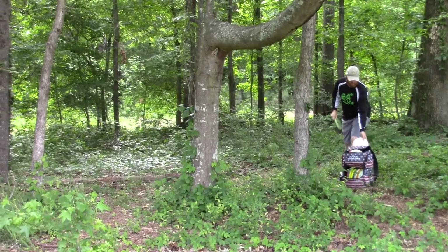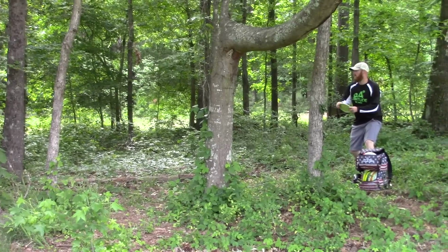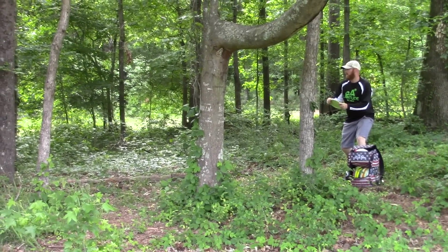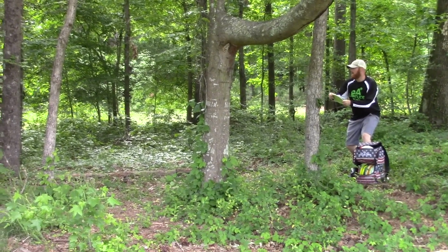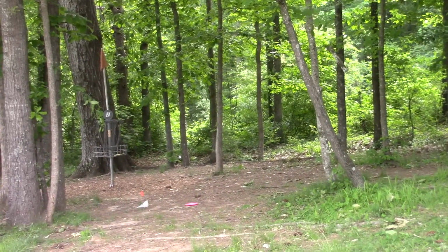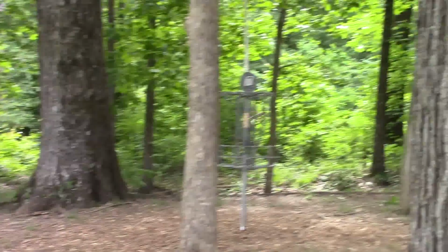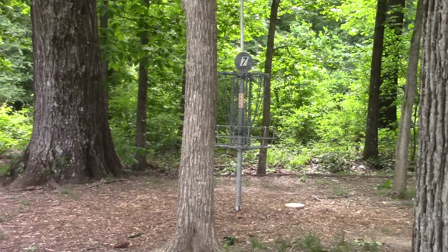He showed it to me afterwards. Basically, he's got to putt something straight out to the right side and then hyzer around a tree with a branch in the way. And that's just an absolutely great putt. Josh went with the soft spike there. That's his trick putter, so he says.